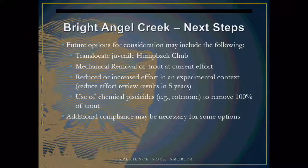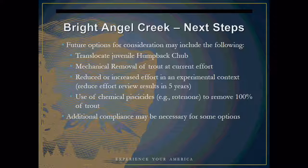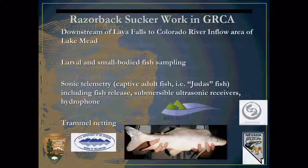Okay, Bright Angel Creek next steps: translocation of humpback chub. We're in the process of working through that. The 5-year data has been analyzed. We've gotten recommendations to move forward with translocation, so we're trying to work out all those details. We need to continue our removal efforts either at the current level or a reduced level. We'll assess that. The use of chemical pesticides is also on the table. Of course, we need more compliance or conversations to be had about that.